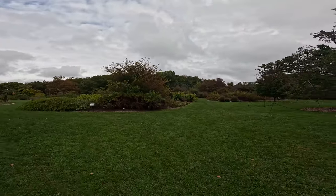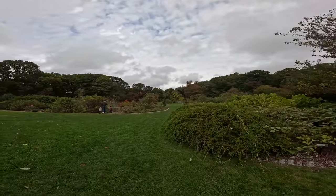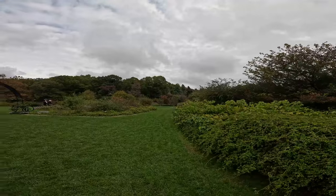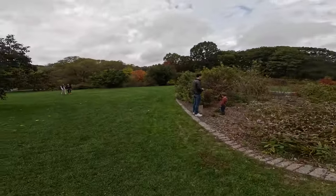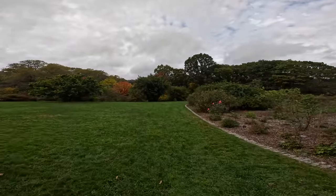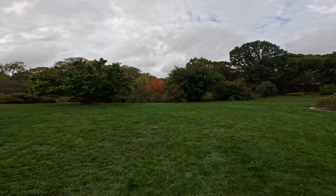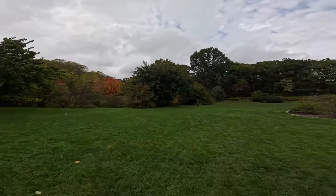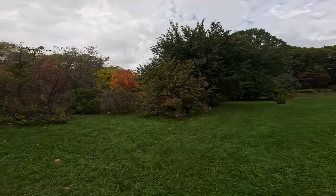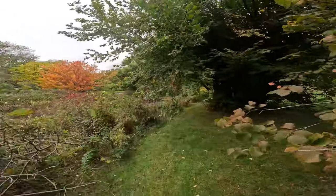Small little gatherings. You're not supposed to be leaving food and stuff in here, all the wildlife, obvious reasons. But yeah, there's just tons of it everywhere. Go check out this pond. Trees, ponds, squirrels, birds, turkeys. A lot of turkeys in here, not necessarily right this instant, but believe me, they'll be here. You see them roaming around.